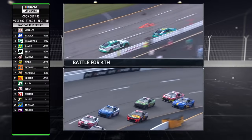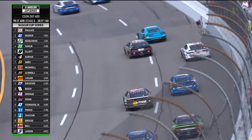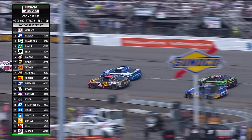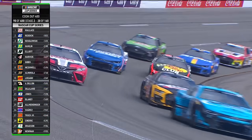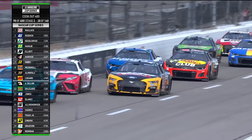Bottom of the screens, all the guys just outside the top 20. The 5 of Larson is 20th, and that's everyone else behind him. Larson has struggled. I thought they were really fast in practice. Didn't qualify well, and the speed hasn't been there so far in the race. So he's up the racetrack now, getting challenged by Austin Dillon in that 3 car.